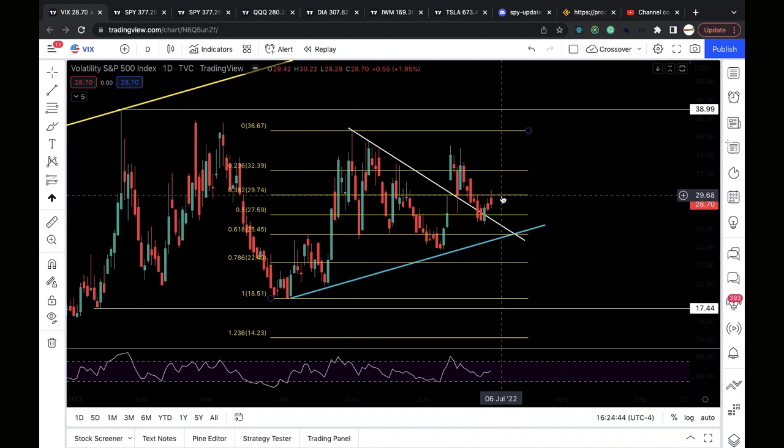The VIX is bearish. Is it? Not quite. That is a red candle, okay? We did back test this resistance level, 29.74. We lost this level previously back on June 22nd, and back tested it today. So that's the next critical resistance that VIX needs to clear. It needs to clear that level to put 32.39 in play, okay?